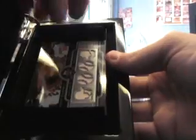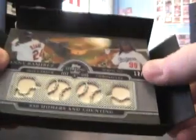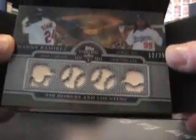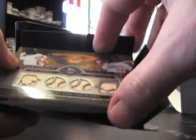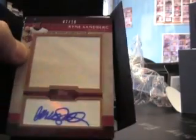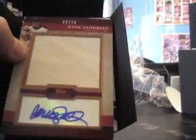Got an autograph, I saw that much. It was behind this card. So we have Manny Ramirez, numbered to 25, quad jersey. And the autograph is jumbo piece. Ryne Sandberg. Game worn, it says patch. Game worn jumbo patch autograph.